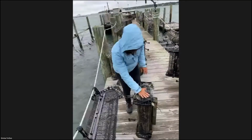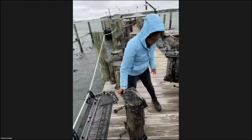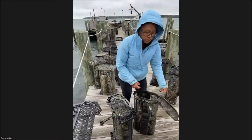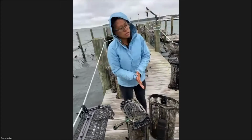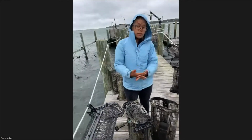So as your oysters mature and they're ready to sell, where do y'all sell your oysters? Since we're located on Long Island, probably 99% of our oysters go into Manhattan and New York City. Generally, in some of the spring through fall months, we'll sell to some of the local restaurants around here. But most of the time, it's into New York City.